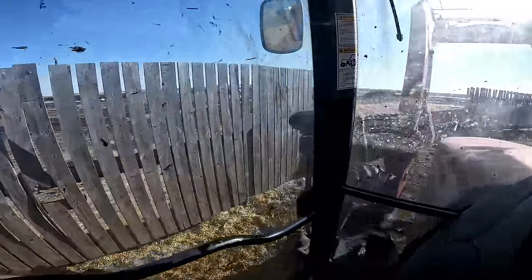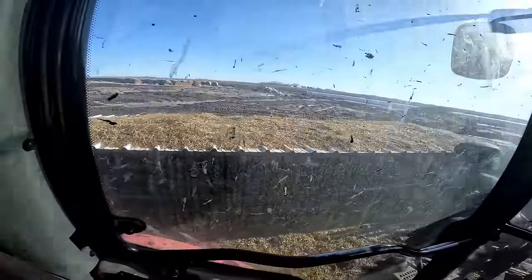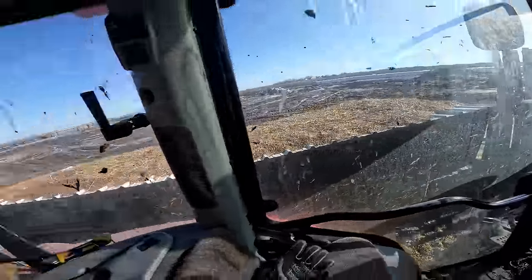The calves are spending lots of time in these shelters. We gotta make sure we keep any manure cleaned out and make sure they've got fresh straw.